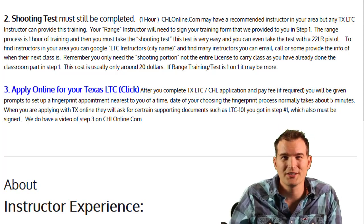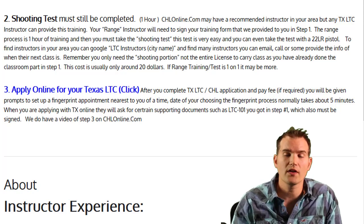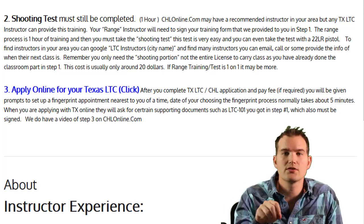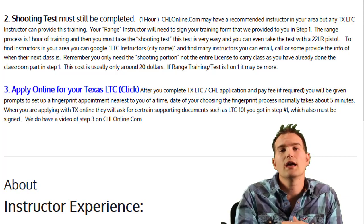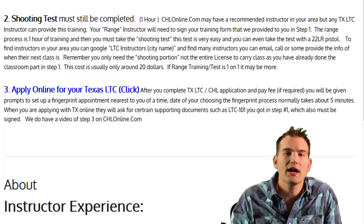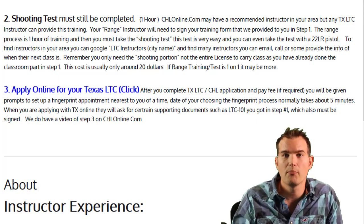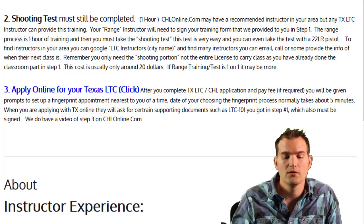What are you talking about, supporting documents? Well, that was that certificate that we emailed you. So that email from the online training, you take it, you get your shooting done, and your shooting instructor will sign his name on that certificate that we emailed to you, and then you submit that online to DPS. It's just as simple as uploading the PDF and submitting it after you've done your application with DPS. Your application online takes about 10-15 minutes to go through the process.